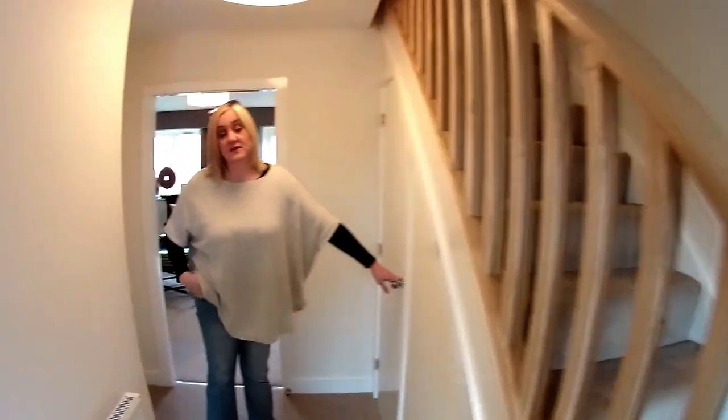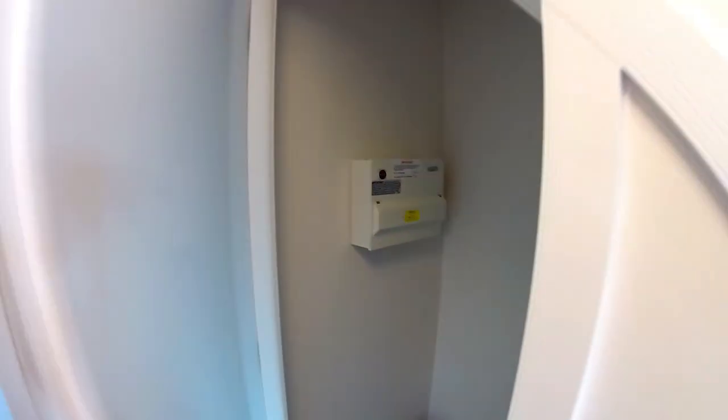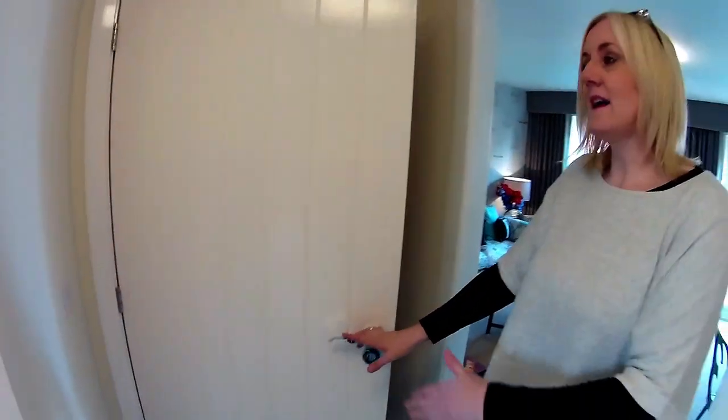But it just shows you that there's room for a little bit of furniture in that corner, doesn't it? A little bit of something extra. Right, so you've got a cupboard there under the stairs. So the RCD box is in there. Yeah, big cupboard actually. It's quite big, isn't it?